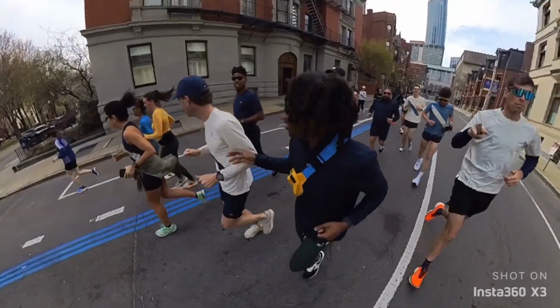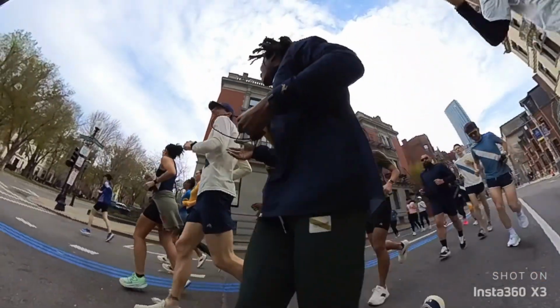I did a shakeout run yesterday with Tracksmith. They gave me a little goodie bag. We're going to go through that and I'll show you what we got in there. Then we're going to talk about my marathon goals. Basically, we're going to look at 3 predictors online and see what they say I am capable of on race day. Let's first get into the Boston Marathon bag.